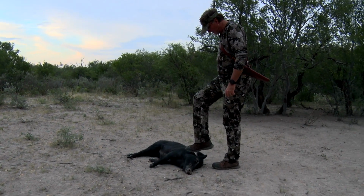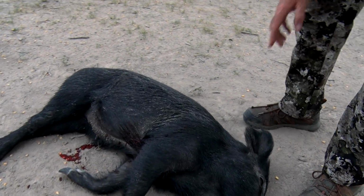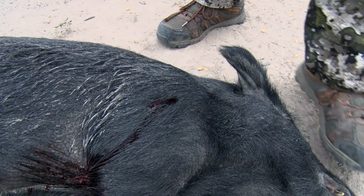I'd say I hit him right where I was aiming. Turn her the other way, that's going to be the exit. Right there. That's the exit wound right there on it. Feels good to hit one right exactly where I'm aiming after I whiffed on my whitetail here recently.